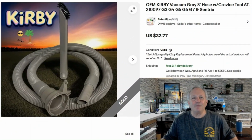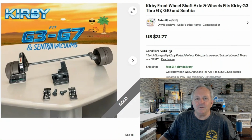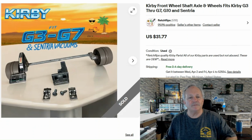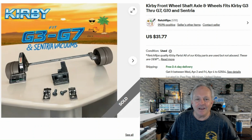Gotta love it. And a weekend is not a weekend without selling some Kirby stuff. We love Kirby. Sold this vacuum hose and the crevice tool, $32.77, free shipping. That gave us a net profit of $19.20. We bought this Kirby and all the attachments for $50. We're on our way to making some profit, but we sold another part of it. We sold the front wheel assembly, the wheels and the whatever you call it, the accessories or things to put it back together. I can't think of the name of them. The hardware, that's it. We sold those for $31.77. So we're in the money on these things. I love Kirbys.